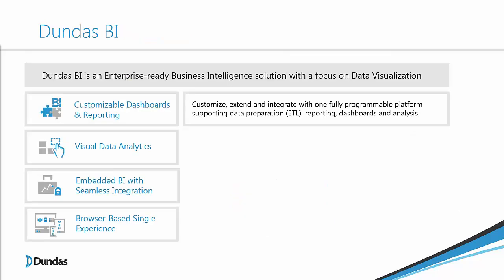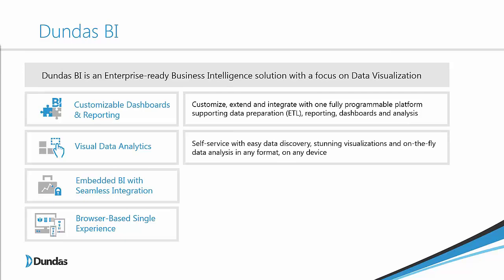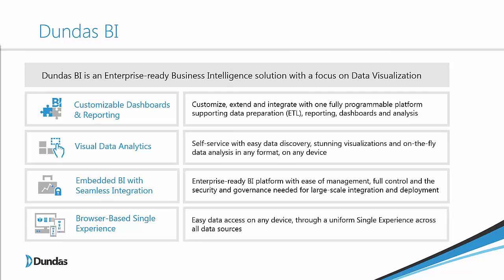For those of you who are new to Dundas, BI is an end-to-end enterprise-ready BI solution with a focus on data presentation. Whether you are a content consumer or a creator, you will benefit from our tailored self-service analytics and single experience on any device across all data sources. As a consumer of BI, you're able to further customize what you see to drill down, collaborate, share, and much more. If you need to create powerful, interactive, pixel-perfect dashboard reports without having to worry about how your data is structured, then you get on-the-fly data analysis.